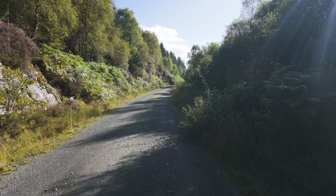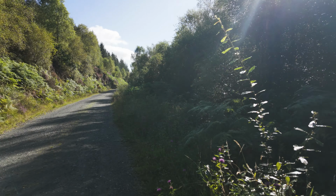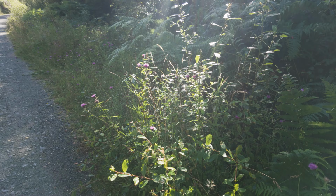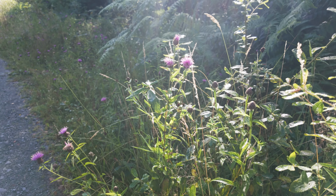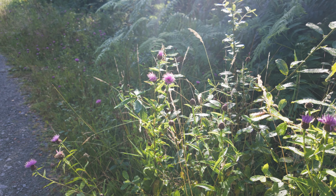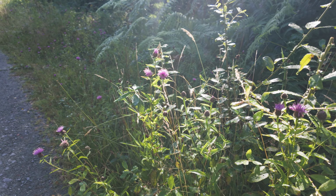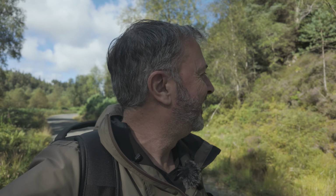I'm just making my way back along the path and all the while looking out for things like this. You know, high contrast, bright light, dark background type images. Just found myself taking photographs of thistles with bumblebees on it. Yeah. Probably as close to wildlife photography as I'm ever going to get.